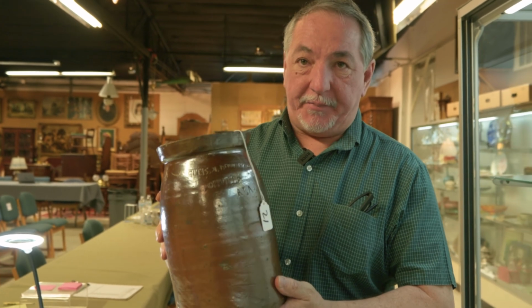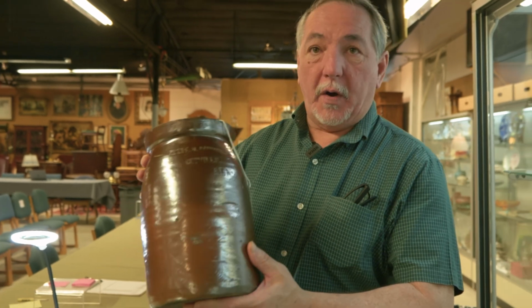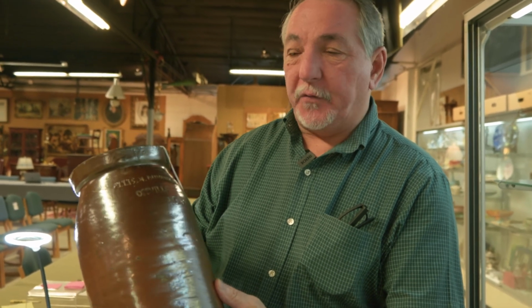Only known example from Mr. Fowler's collection. It is an Albany glaze, 1-gallon storage jar with a beautiful impressed stamp at the top. Ellis and Dunaway, Orrville, Alabama.